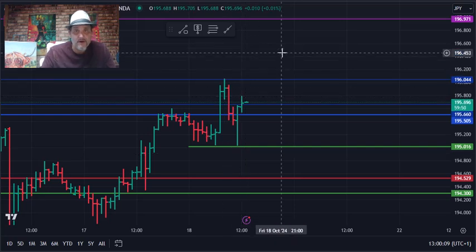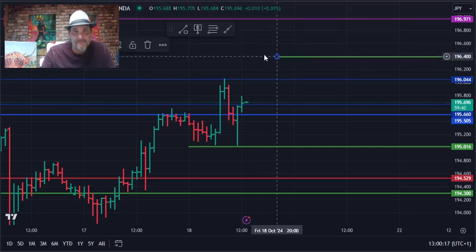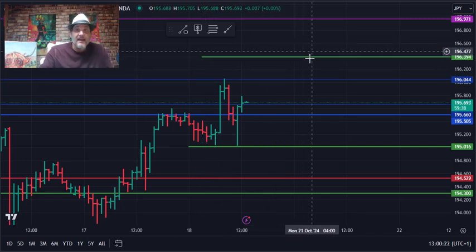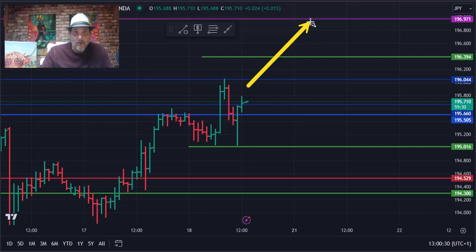Now, the target for this thing is if we can get above 196.04 and stay above 196.04, most likely we're going to 196.47-ish. Let me go 196.40, right there for the day. If we get through 196.40 today, this thing is on its way to the main target that we talked about a while ago: 196.97, 197 the figure. We said we're starting to open up the way to the 200s again. We'll be 300 pips away from that.